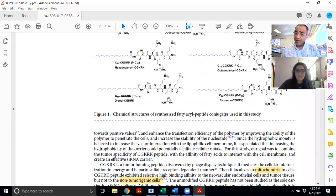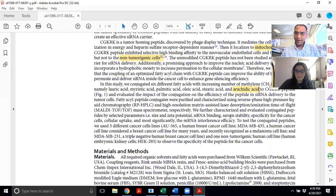And learning this, it will be fun. It will become fun for you if you really understand it. Like, what is MDA MB 435? I mean, difficult terms. AU 565. What is that? What is HEK 293? What is MALDI-TOF? What is RP-HPLC? If you don't know, you are free to ask me questions. Just ask me. I don't know.